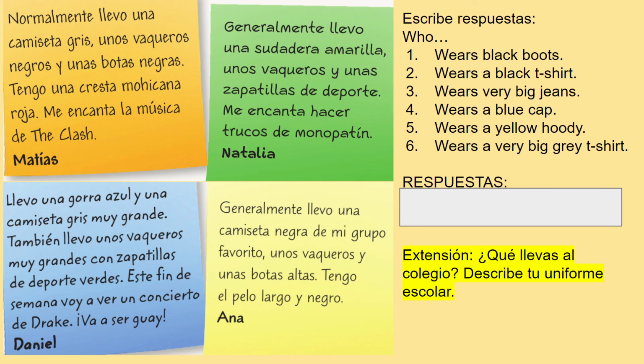What about Natalia? She doesn't mention negro, black, so it's not her. Matías mentions vaqueros negros. Those are jeans. So that's not it, but he does say botas negras, boots, black boots. So number 1 is Matías.